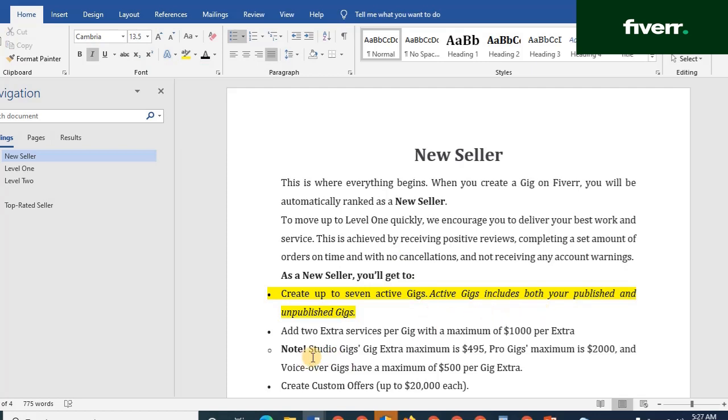And then you publish it. Then you can put extra services in each gig. You can see a maximum of 1,000 gigs per extra. You can see studio gigs extra, maximum 495, and so on and so forth.